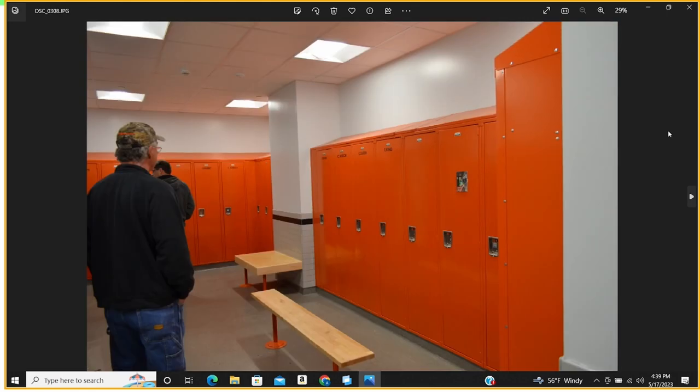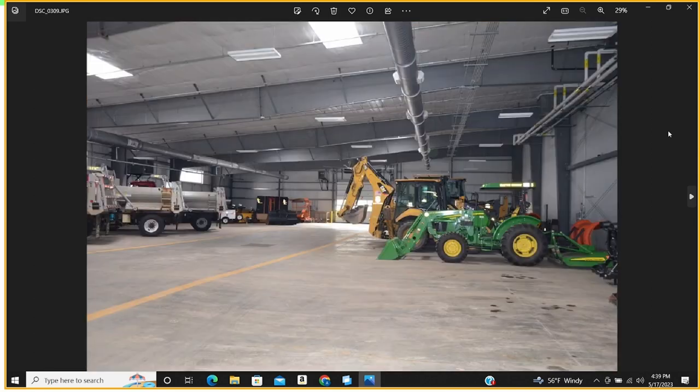Next. Yeah, they had wide lockers. The one we just saw, Hopkinton, had 18-inch lockers. These had 24s again. Nice and bright. Next. That's their storage area. You can see those are forced hot air, as opposed to radiant heat. Next.